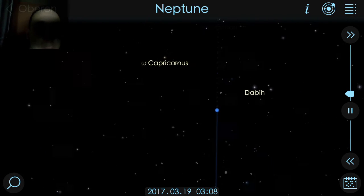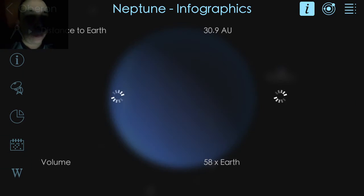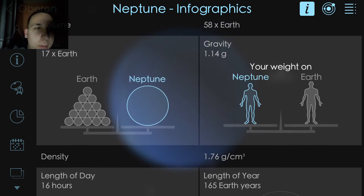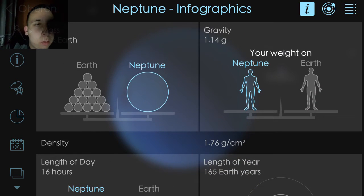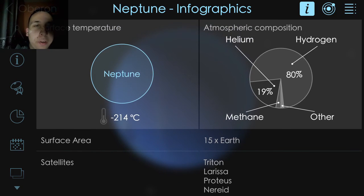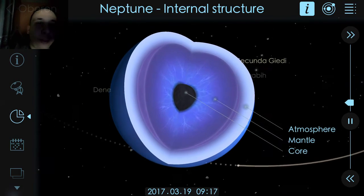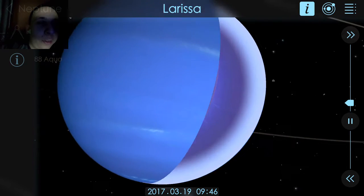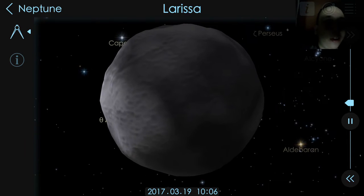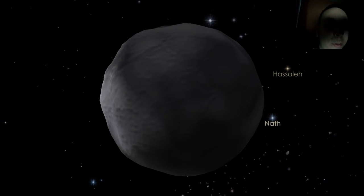Oh, there is Neptune. And Neptune is really cold. And it has very strong winds on the surface too. Minus 214. That's cold. And it also has an iron core. So this is a closer moon. It's just an asteroid. So yeah.